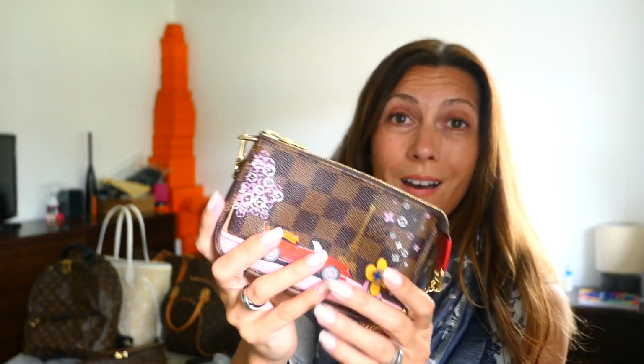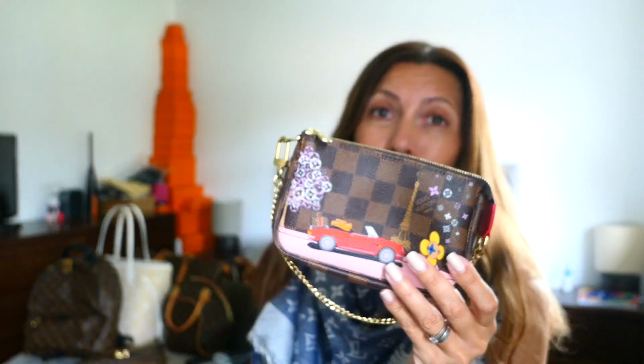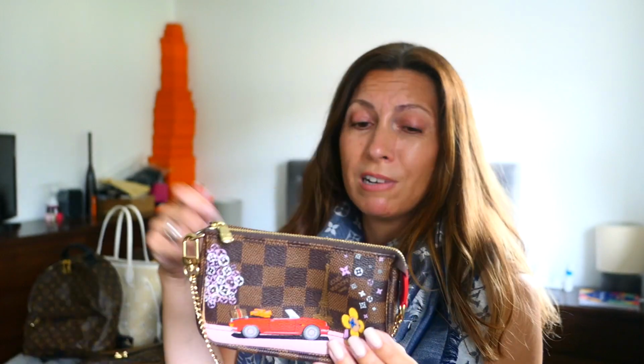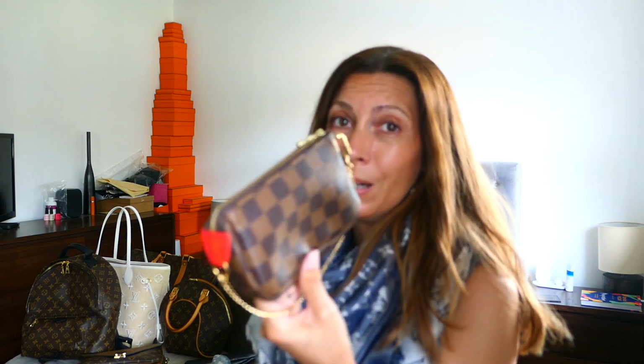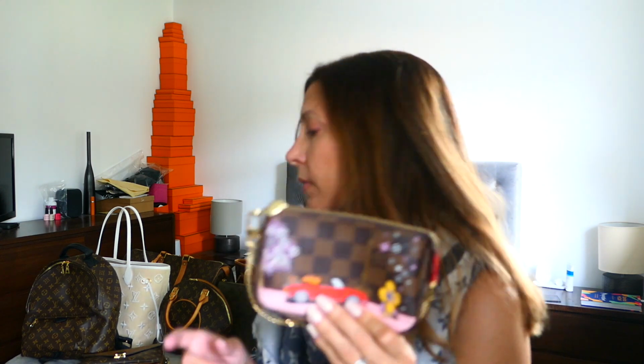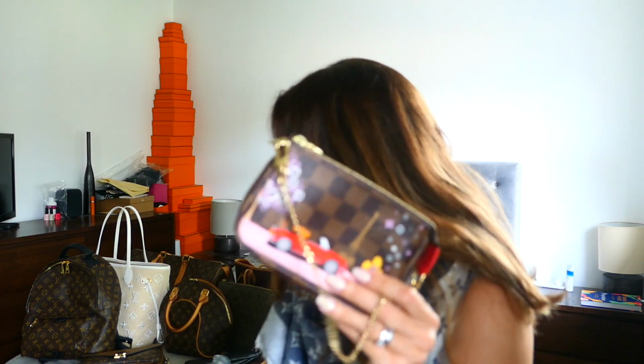So I've now just had the 1 mini pochette, because I only use one at a time anyway. I only ever really use them for inside another bag. So yeah, mini pochette, love that, absolutely can't go wrong with that. And there's another reason as well why I thought I could cope with the one mini pochette, which I will come on to in a moment.